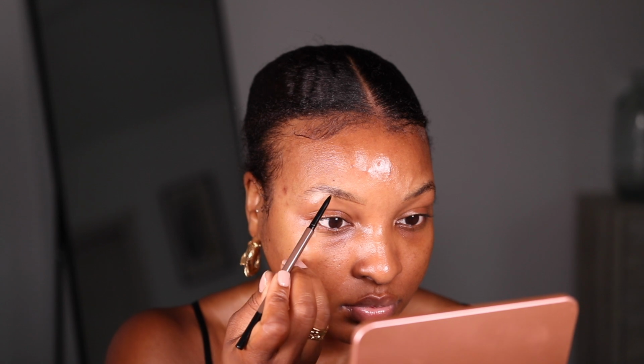And then I'm just gonna go ahead and fill in my brows. I can't talk as I do this, but I'll let you guys watch me. I start off by creating a line at the bottom of my brow and then at the top of my brow, and then just filling it in with upward hair-like strokes. So here are my brows after I have filled them in.